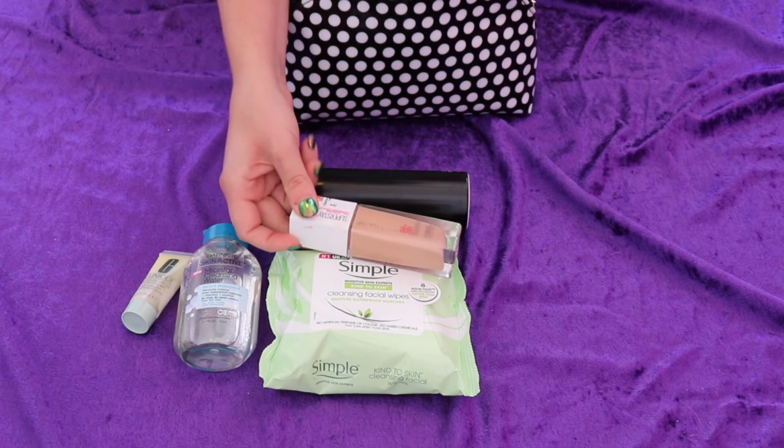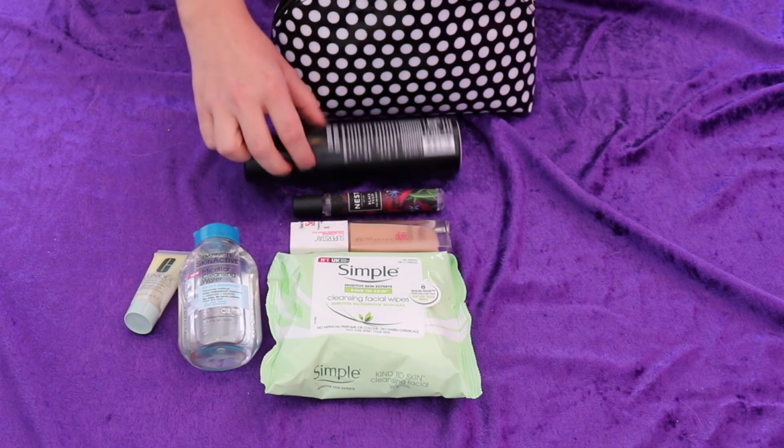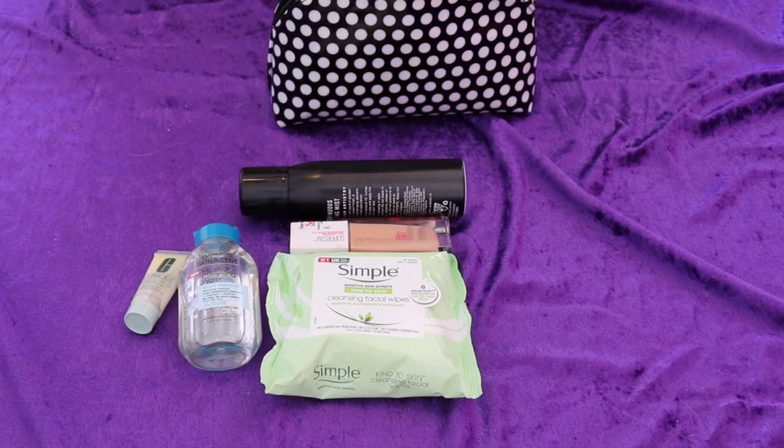So yeah, I think that's it. I think that sums up everything that I'm bringing. Let me know if you think this is too much stuff for 6 days, but personally, I think I've done pretty good. Like, I feel like I've thought this through and I'm ready. I think I have all the stuff that I need and want and a little extra. So, who knows, I'll probably be buying some stuff while we're there as well because, you know, there's Sephora everywhere and I can't help myself.